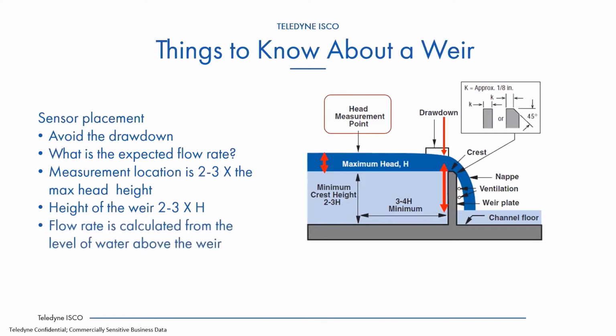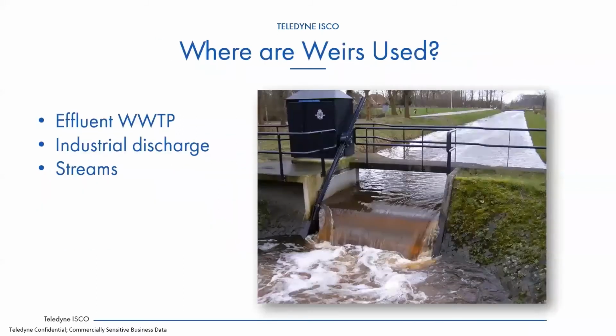And remember, the flow rate is calculated from level above the Weir. So we're only concerned about what's going over the top of the Weir to calculate our flow rates. So where are the Weirs used? Commonly used at the effluent wastewater treatment plants, the industrial discharges and streams, as shown in this picture here on the right.